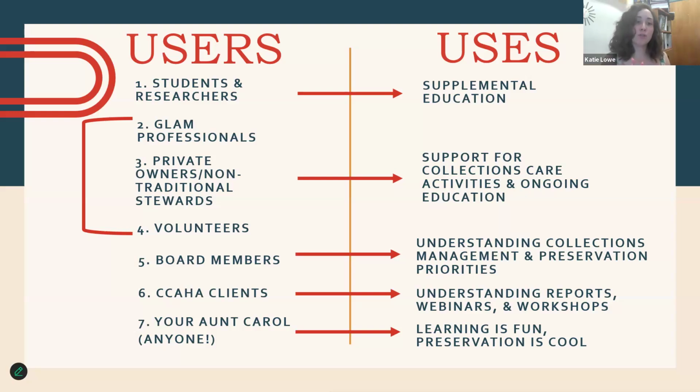I have GLAM professionals, private owners, and non-traditional stewards and volunteers all linked together because I think of this as the collective group of people who are doing direct care provision. And for them, we would really like this to be used for the ongoing support of their collections, care activities, and any ongoing education that they might need.